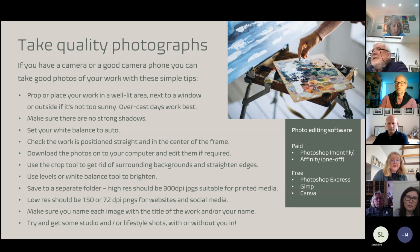It used to be there was a distinction between JPEGs and PNGs. JPEGs are for printed media. Obviously, you can use them on websites too. PNGs used to be designed just for websites, but they are pretty much interchangeable these days. But as a rule, stick with JPEGs for printing. Make sure they're 300 dpi, really high quality.